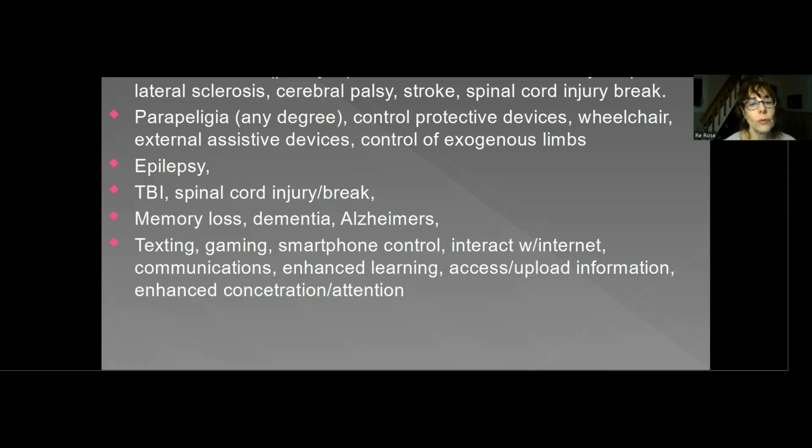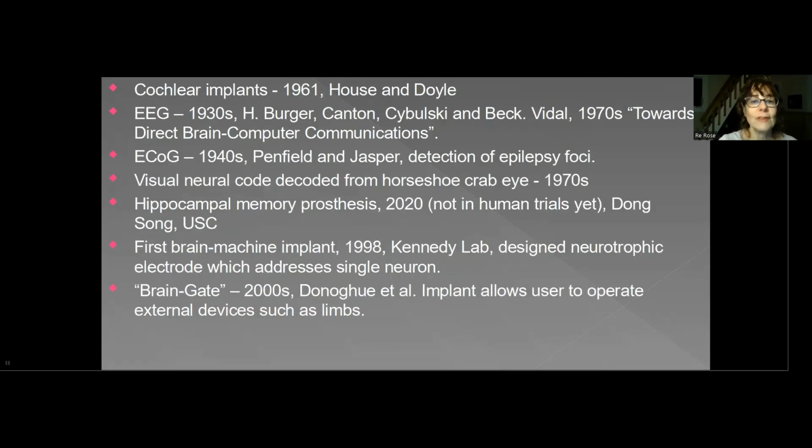And then what we've already mentioned, in addition to memory loss and dementia and Alzheimer's, there's the fun stuff, right? The texting, the gaming, controlling your smartphone without touching it, interacting with the internet without touching a keyboard, communications between people, enhanced learning, enhanced memory, access to upload or download information, and helping you, of course, with all this flow of data, this deluge of data, enhancing your concentration and attention so that you can consume all this input.